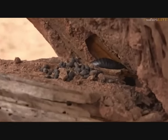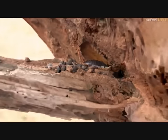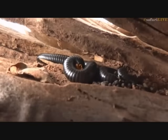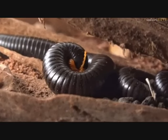There's one over there, and I'll have a look. I can show you over here. Look, there's a whole bunch in there too. That's very interesting. I don't know why they're all up here.